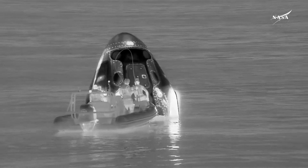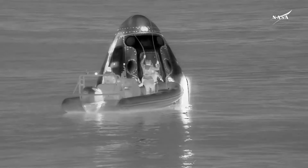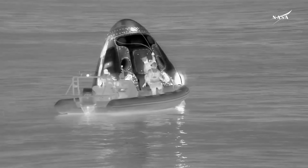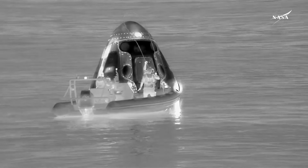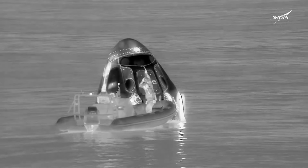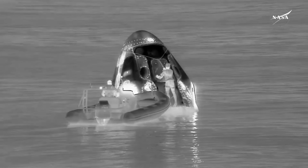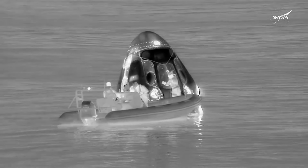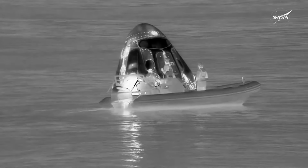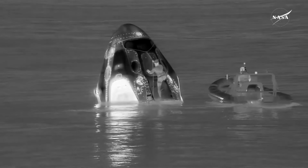All right, great news there. So we got confirmation that those safety checks are complete. So we'll now see the recovery team begin to place the required straps and harnesses around, as you can see there, around the Dragon capsule. We also heard confirmation that the words that were used were unfired ordnance. Those are those pyrotechnics that are utilized to fire the parachutes at the appropriate time, so confirmation that those have been safed.